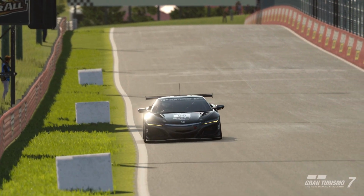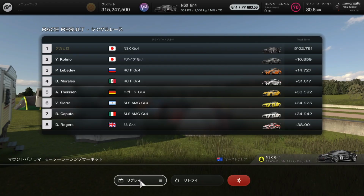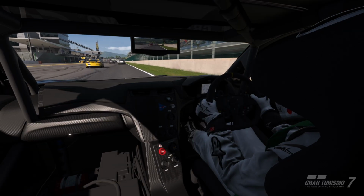So the driver has to physically manage the weight transfer in real time to force the front end to bite. That sounds incredibly demanding. It is, but it's deeply rewarding. But what happens once you are actually in the middle of the corner? Well, mid-corner is where the MR layout really shines.